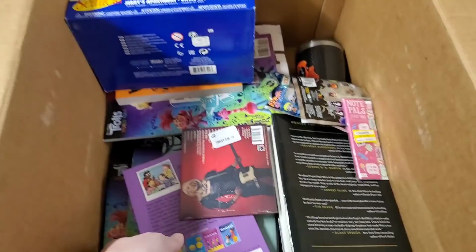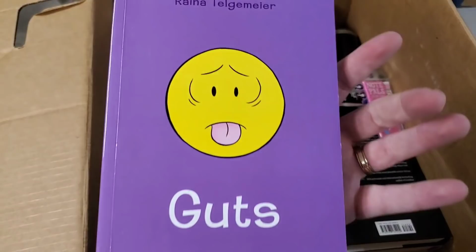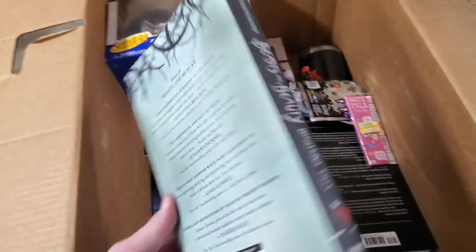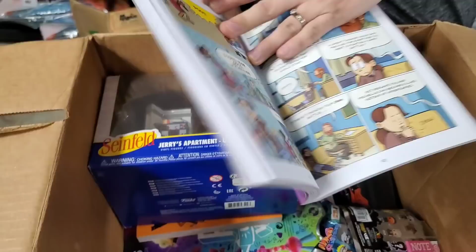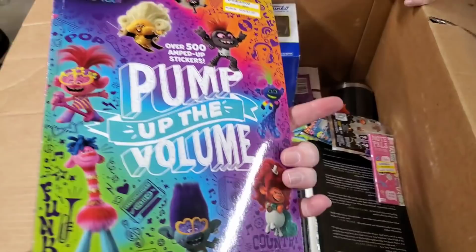Very important CDs to have. Nancy Wilson. Do people even use CDs anymore? I don't know. Probably some. Guts. What is this even? Oh, it's a graphic novel. Of Guts. I don't know. You gotta have Guts, I guess. Beasts and Beauty. Pump Up the Volume. Trolls coloring books.